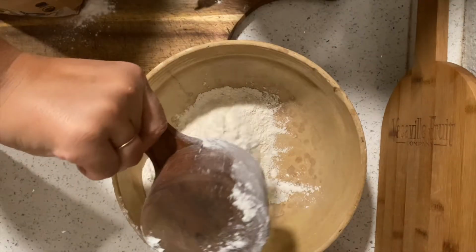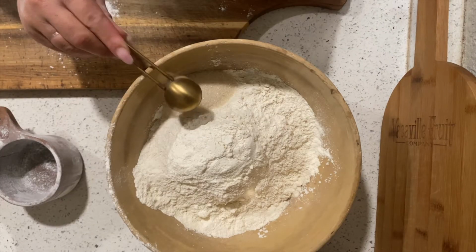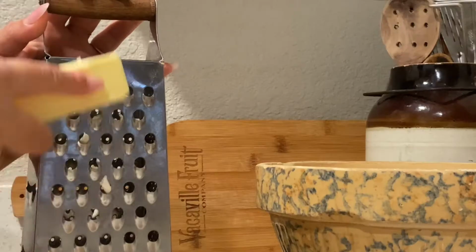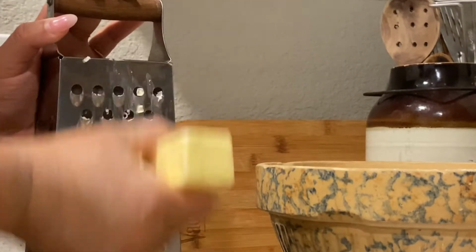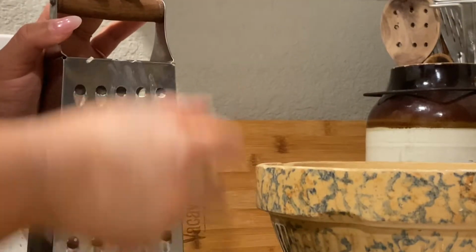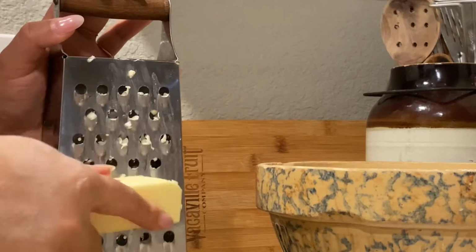Okay, so on to making some pie dough. I am tripling my pie dough so I can make a whole bunch of chicken pot pies. You don't have to do this. I will just leave a regular, just one single chicken pot pie, or pie dough recipe down below. So I always make 3 pies when I do chicken pot pie, so it can last us 2 or 3, 4 days even.